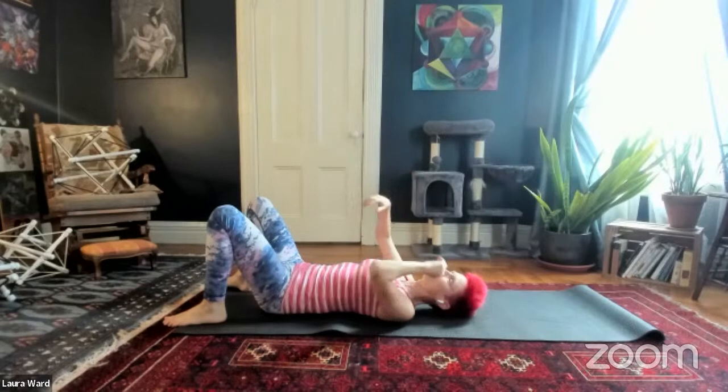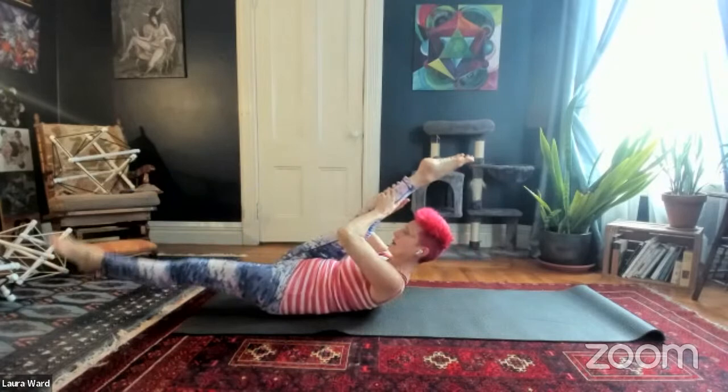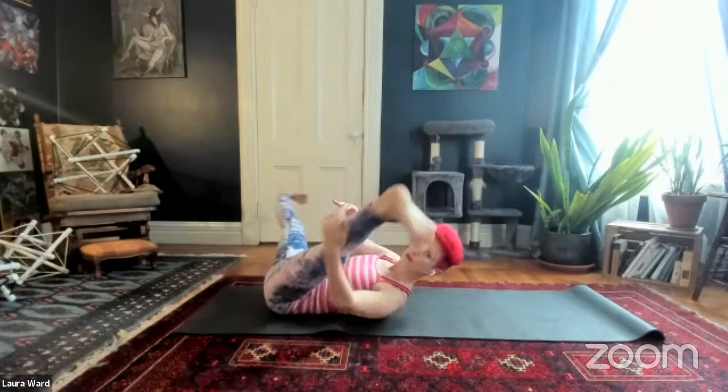One leg at a time, going one, two, three, flex and change, circle it around, pointed toes, one, two, three.